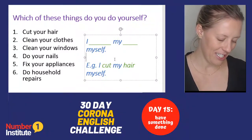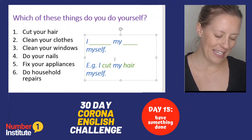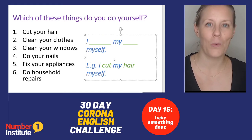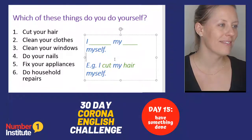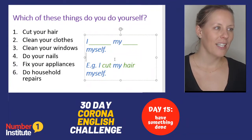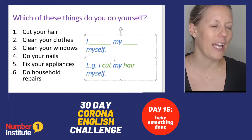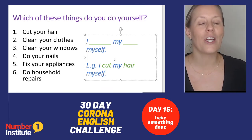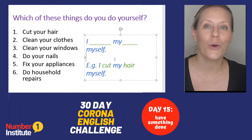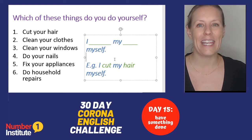Oh, hi Harry. Long time no see. Are you in Australia still? Hi Vanessa. I hope you are well. Hi Carrie. And yeah, Jane says good morning. So in Brazil it's good morning, and in Australia it's good evening. So normally we say good night when we are saying goodbye or we're going to bed at night. But if we're saying hello, then we say good evening.